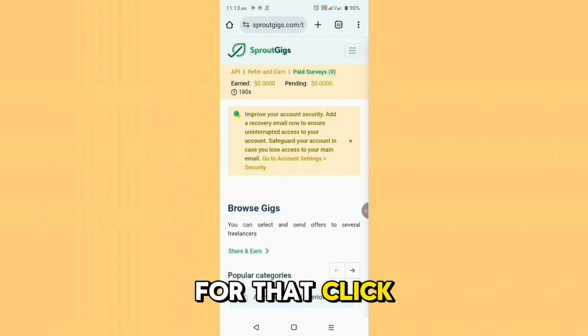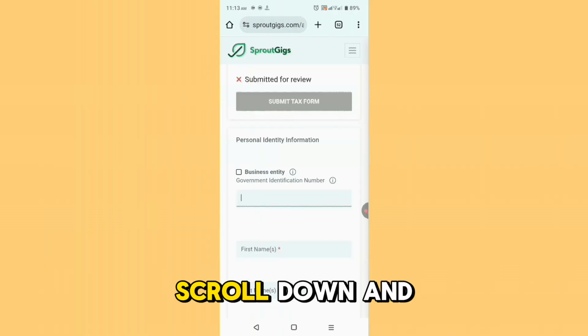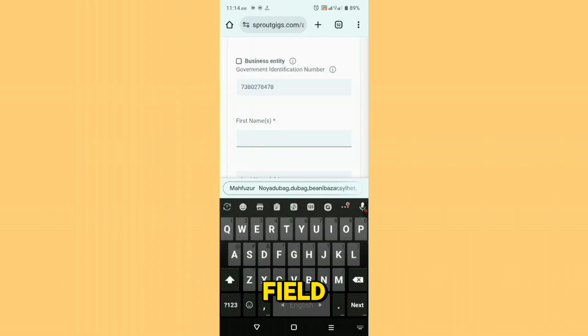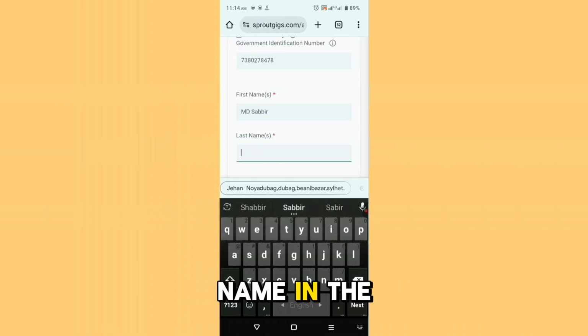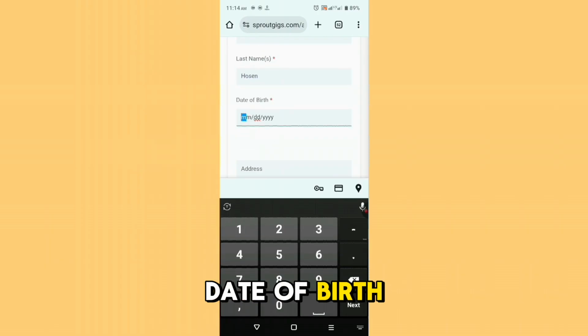For that, click on Go to Account Settings. Then click on Identity KYC. Scroll down and fill in the required details. Enter your national ID number. In the first name field, enter your first name. In the last name field, enter your last name. Enter your date of birth.